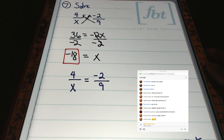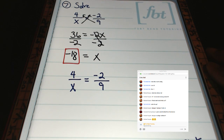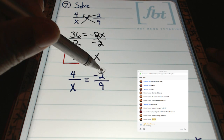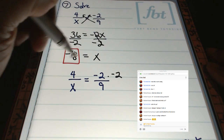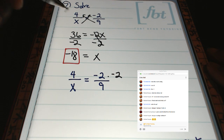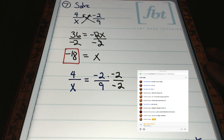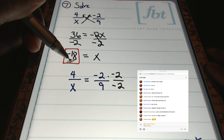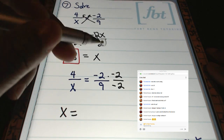Here's the other way to solve this problem. Let me show you that. The other way to solve this problem, guys, is to realize that they multiplied negative 2 in the numerator by negative 2 in order to get a positive 4. Remember, the left side is equal to the right side, right? So in order to create an equivalent fraction on the right side, if they multiply the numerator by negative 2, that means I need to also multiply the denominator by negative 2. And when I do that, multiplying straight across, negative 2 times negative 2 is positive 4, right? Well, that means that x has to be equivalent to 9 times negative 2, which is negative 18.